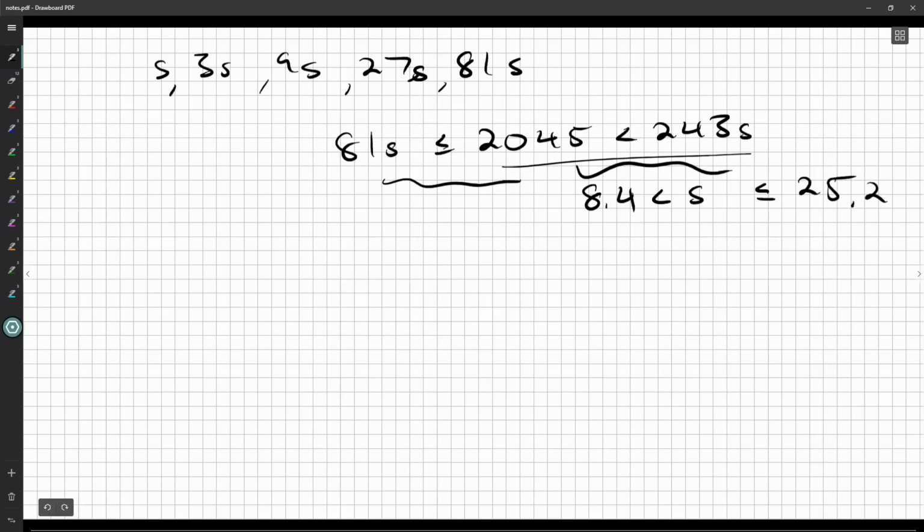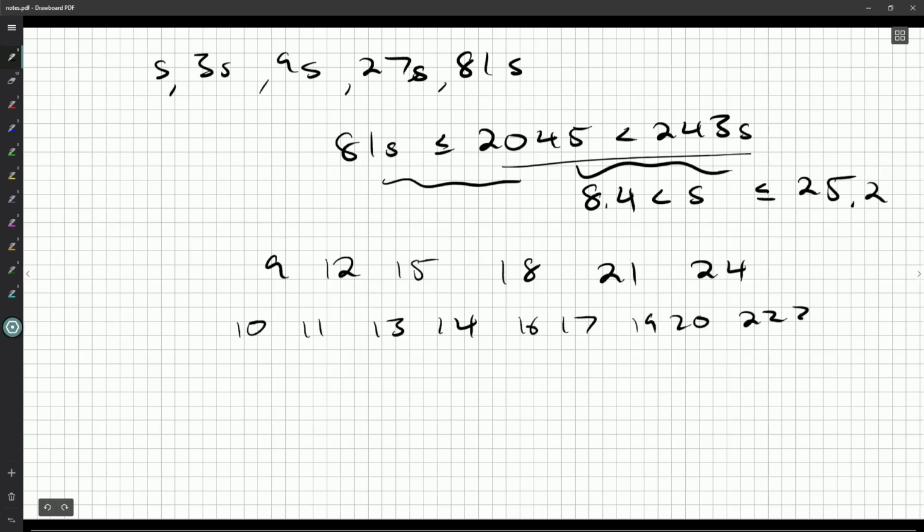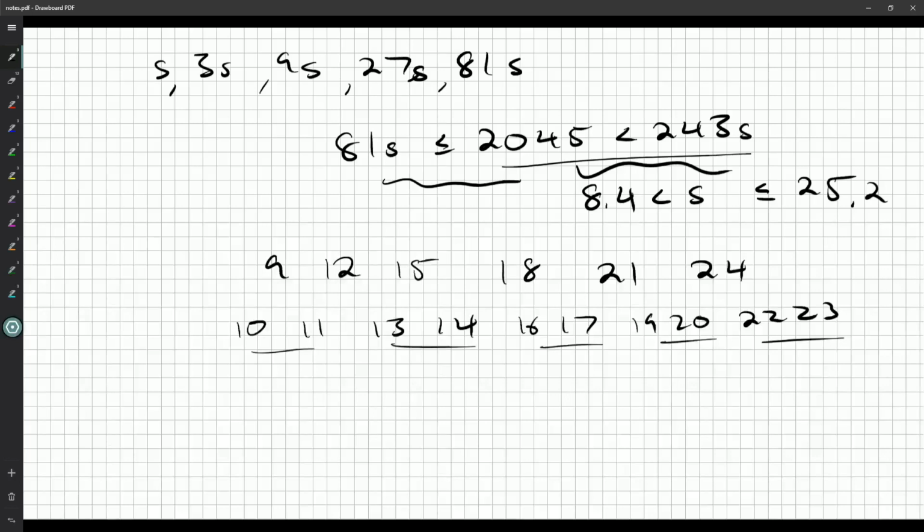So those are the S values, but we don't want to count multiples of 3. So how do we ensure that happens? So no 9, no 12, no 15. So which ones do we allow? 10, 11, 13, 14, 16, 17, no 18, no 21, no 24, 19, 20, 22, 23. So 2, 4, 6, 8, 10 of them. So there's 10 of these sequences of length 5, but they don't add anything to the story. They don't give me choices because I have to add in every other one.